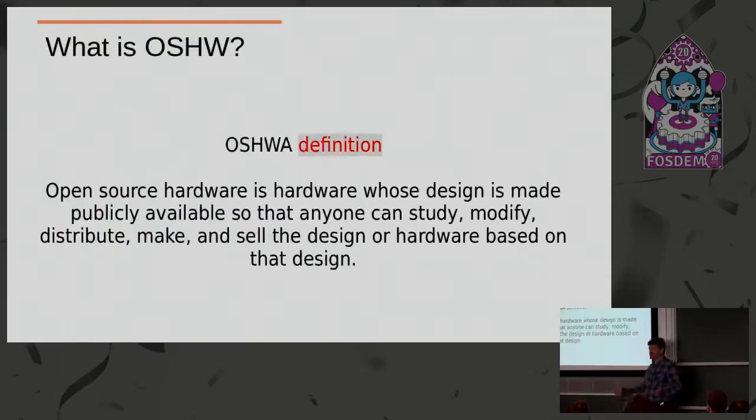So, what is open source hardware? I always begin my talks about open source hardware with the definition. And you will see later why I do this. Open Source Hardware Association has a definition of what exactly is open source hardware, because before this definition, different people had been interpreting what is open and what is closed in many different ways. So to stop all this speculation, the Open Source Hardware Association made a definition.